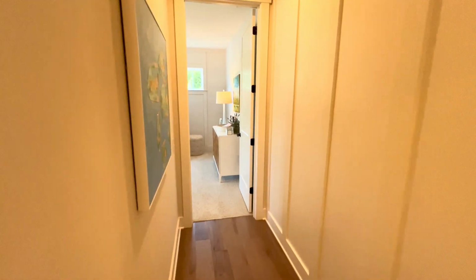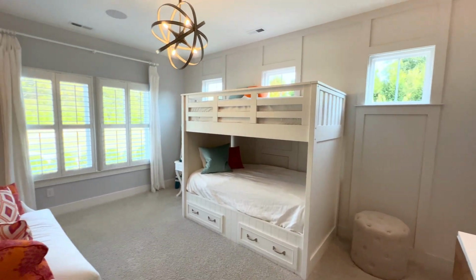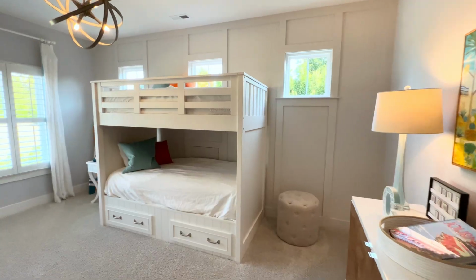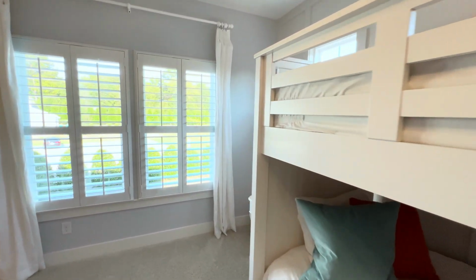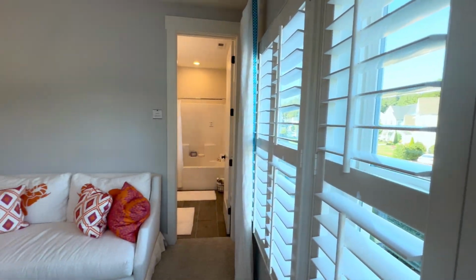Okay. And let's continue to our final bedroom. So love this. Look at this. You have your bunk beds right over here, dresser, as well as a nice little couch. And just to show you the full scope of it, this is exactly what we're working with.